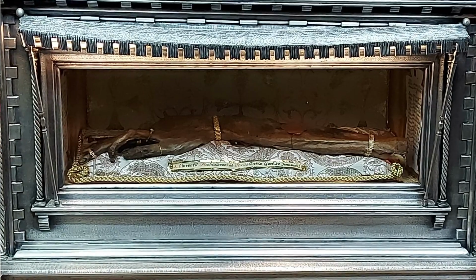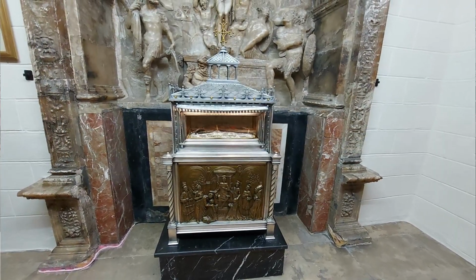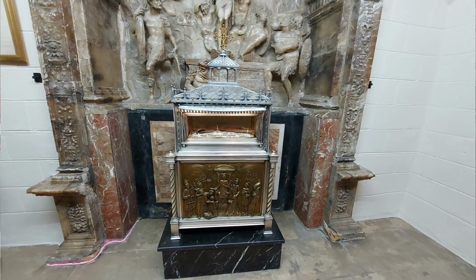It's a relic of the martyr of St. Vincent, who was martyred in the year 304, or St. Vincent of Saragossa, or the deacon of the Church of Saragossa, to give him his title. And he's the patron saint of Valencia, and also the patron saint of Lisbon as well. So it's very interesting to see his arm on display.